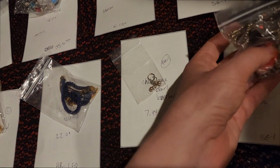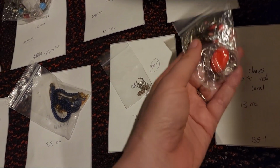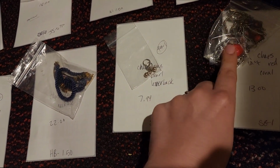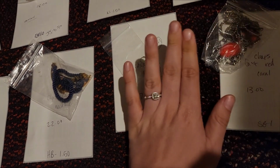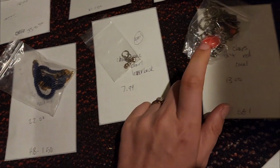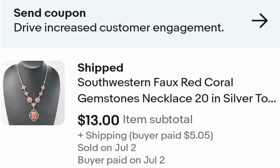I could have sworn that this was a chap's necklace, but I don't think it is. I might have something similar. This sold for $13. It's just a faux red coral, not signed, like southwestern style necklace, and I got this in a Shop Goodwill lot. It sold because of the keywords, most likely.